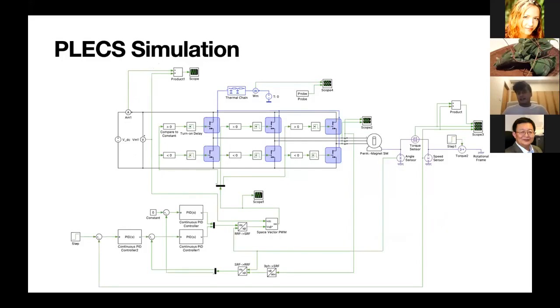Now, given that, actually, I did not have any lab access for this project, most of it was done on PLECS to simulate the entire inverter, and the GS66516 devices did come with PLECS models that were used. So this is the whole inverter, and this consists of three simulations.